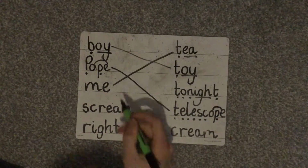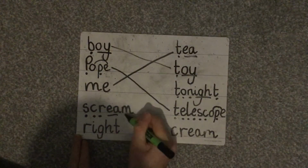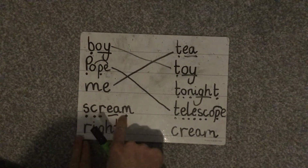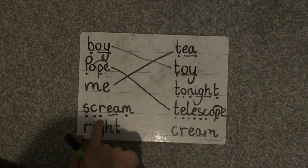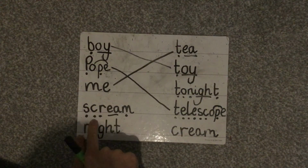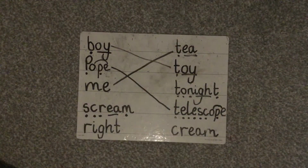Let's have a look at the next word. I'll put some sound buttons on to help us out. Follow along, sounding out each sound. S. So we have s, k, special friend E, cup of tea. Sk, e, scream. Let's find the word that rhymes with cream.